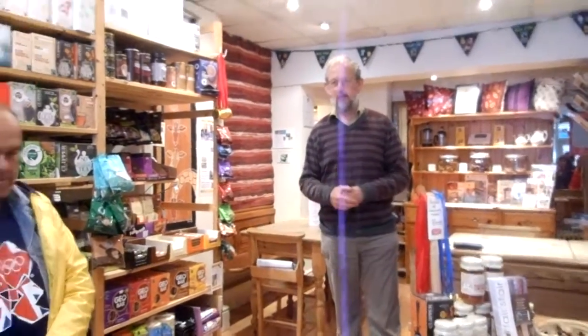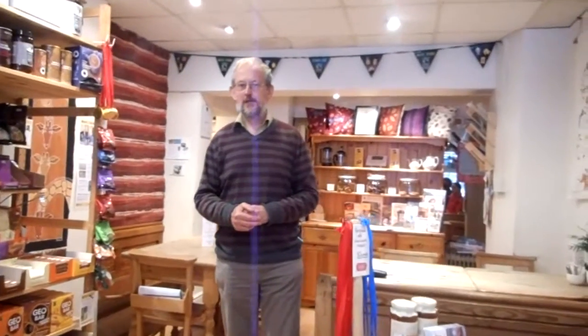Then later on, as more and more people wanted to buy, we were able to set up this shop here, which is run just by volunteers. We don't take a wage, and any profits that we do make, we still have to pay rent and heating and lighting, but when we've made money we're able to pass those on to third world or developing country projects.